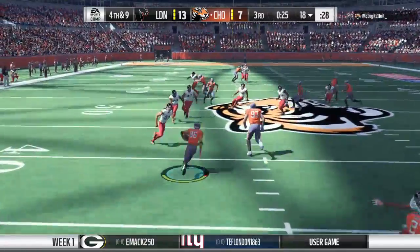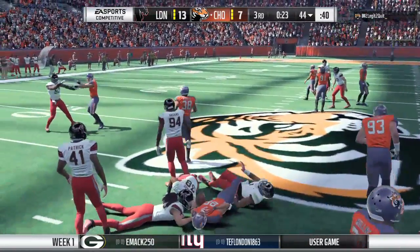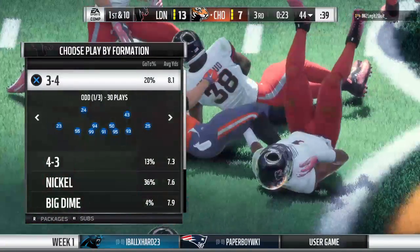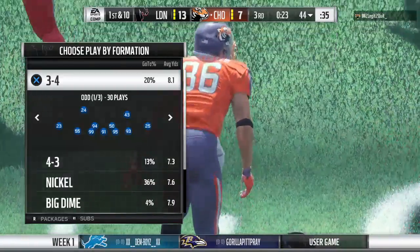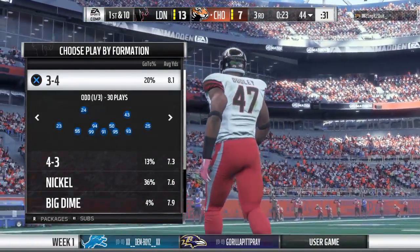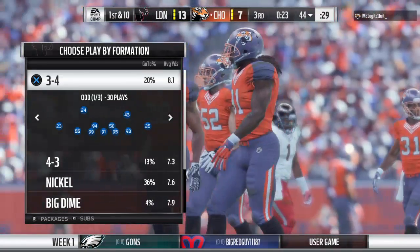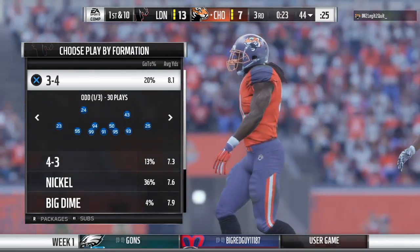It's taken to the 26. Nice move at the 40. Very good return that time. 18 yards. And out will come the offense as they take over. And now Chicago getting ready to go as they take the field. And both of these defenses have been stifling these last few drives offensively. Just not able to get anything going. So what needs to change?